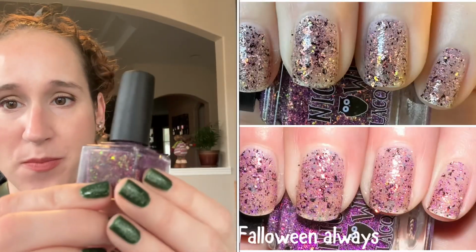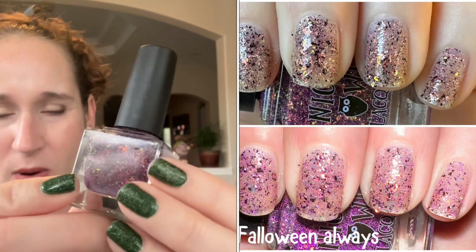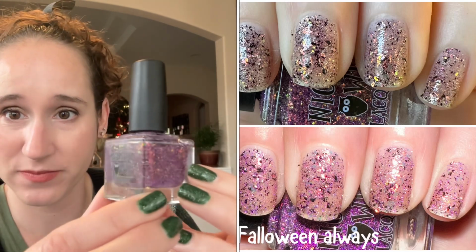There's only 1 polish that I really, really wanted, and there's no way I was gonna let it go, and I didn't even have a way to dupe it at all. So I just bought it and I didn't do a video. I bought 1 polish, and that was Night Owl Lacquer's Halloween Always. This was from last year, I wanna say it was like November maybe. I have no idea how I let this polish go in the first place. I'm so glad it came back for rewind, and I'm so glad I bought it.